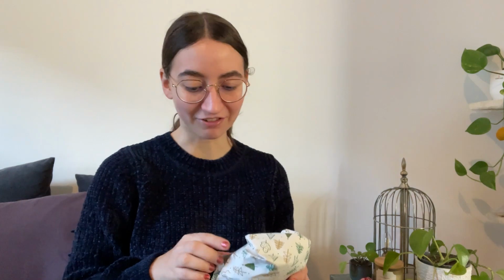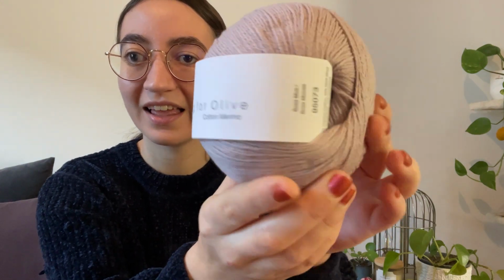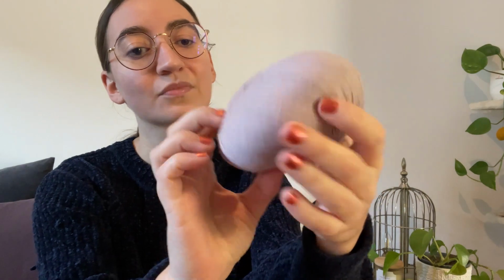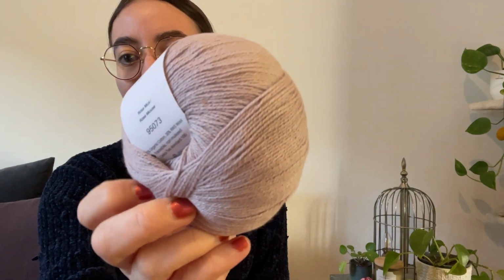Now for my Knitting for Olive advent calendar. I'm sorry if you can hear some noise in the background. I have the dishwasher running and it's quite noisy. And we don't have doors in our house right now because we are renovating. So yeah. Oh, this color is so pretty. It's Knitting for Olive cotton merino, in the color, what does it say, rose mouse. Oh, that's so pretty. This is so nice for like a summer top or something.